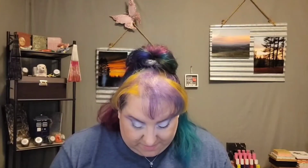So now I am gonna go into this shade called, how do I want to do this? I want to do it a little bit differently. Actually, I think I'm not gonna use this one. I think I'm going to go in with this little Wet n Wild brush. It's like a super weird little brush. And I'm going to go into the shade Lollipop, which is this kind of fuchsia magenta color. Right?